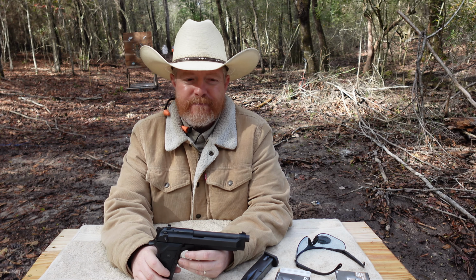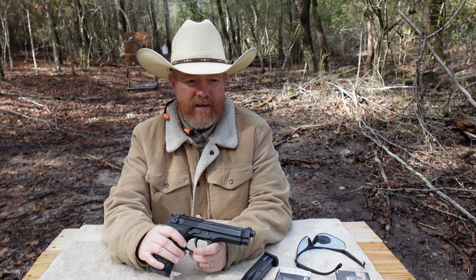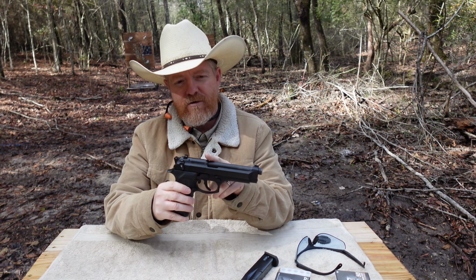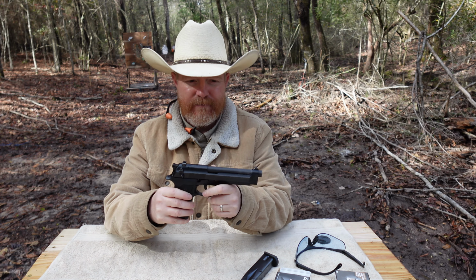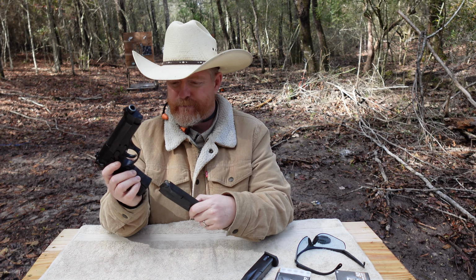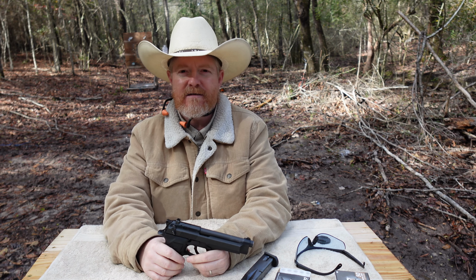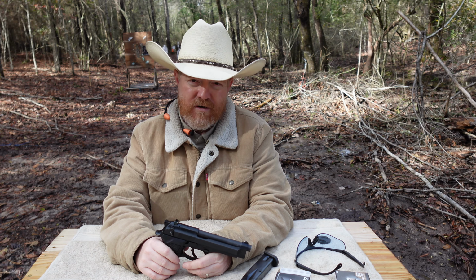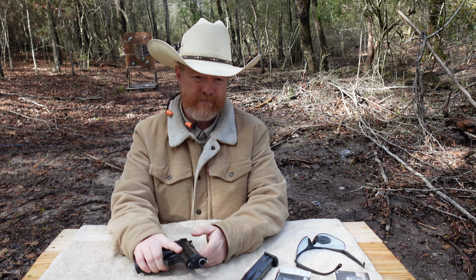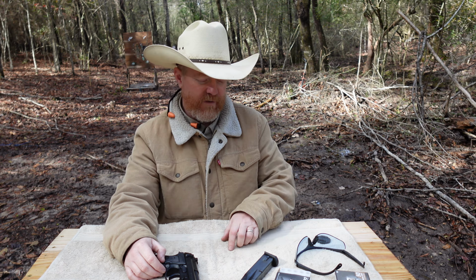So this pistol here weighs just a little over 2 pounds unloaded. It has a height of 5.5 inches and an overall barrel length of 8.5 inches. Has a standard magazine capacity of 15 rounds. However, there are other aftermarket magazines with a much higher magazine capacity. So let's put some rounds in this thing and see if we can't hit anything.